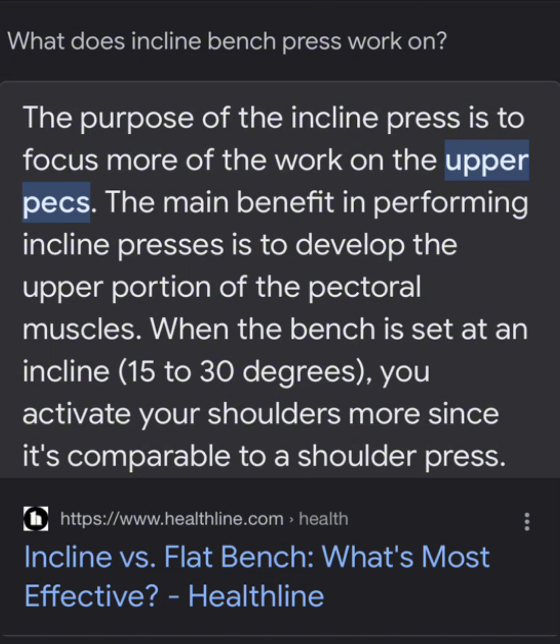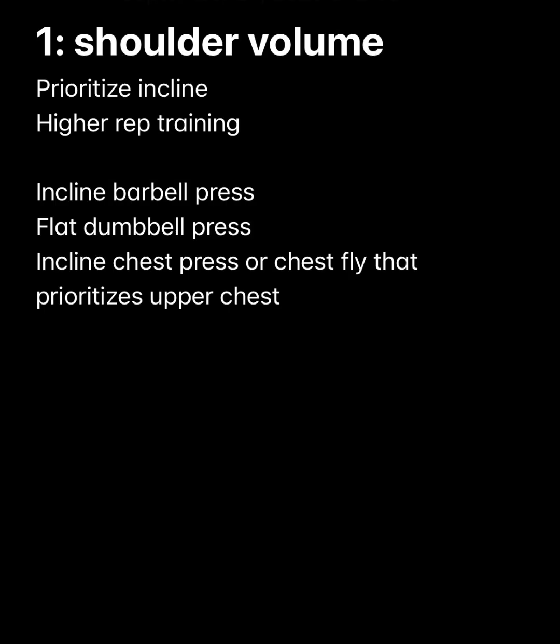So for me, an example of this: most people have 3 chest exercises, right? They'll have a flat bench press, an incline dumbbell press, and then a third movement that prioritizes their lower pec again, which may be a chest fly or a flat chest press. But what I can recommend is, out of your 3 chest exercises, make sure that 2 of them prioritize your shoulders and upper chest. So it's an incline movement, right? Like an incline barbell and maybe a flat dumbbell. And then if you're going to do a chest press, make sure it's an incline chest press.